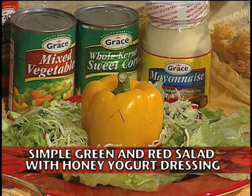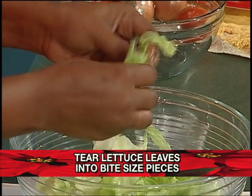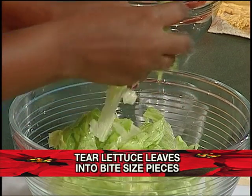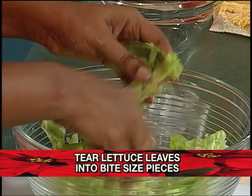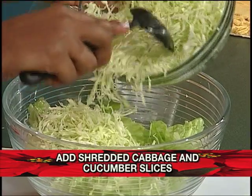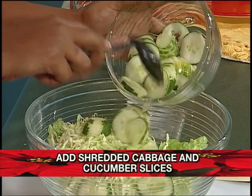And next, I'll be making a raw salad. Have the bowl here. I'm going to tear some lettuce leaves. And I prefer to tear the leaves because when I cut it with a knife, it tends to cause discoloration as well. To this, I'll be adding some shredded cabbage, some cucumber slices, and cucumber is a good diuretic.